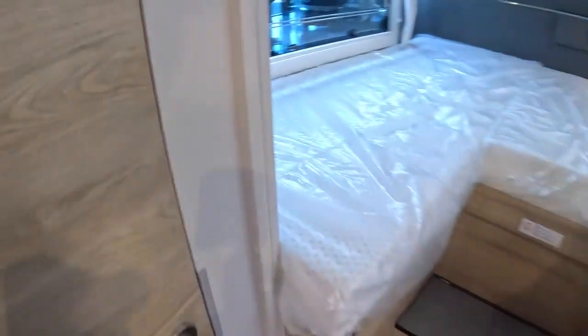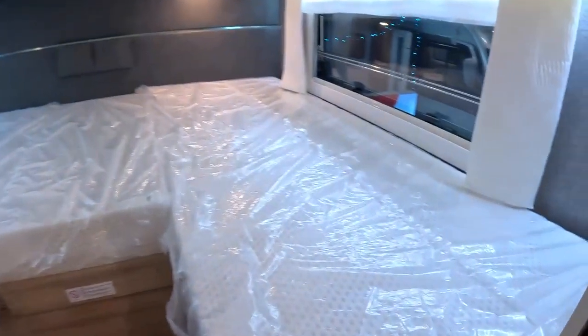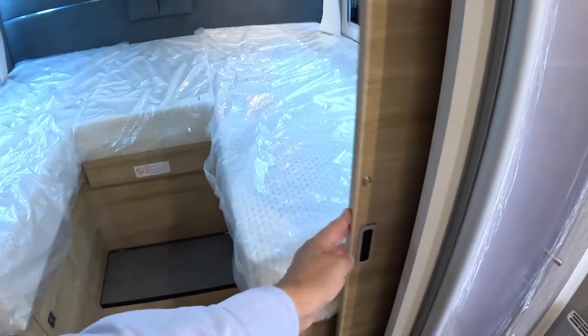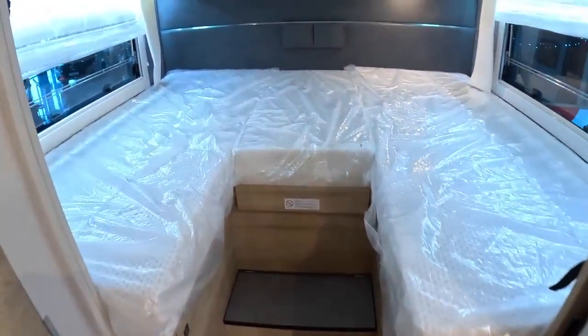And if I spin on round, finally then we've got this back area here. There's actually a door here as well, so if I unclip that, that will slide across. So you can have that as a separate area, and so that then could be made into a completely private bathroom area. So you've got privacy wherever it is needed really. There we go. Steps up, and then finally this is the bedroom of course.